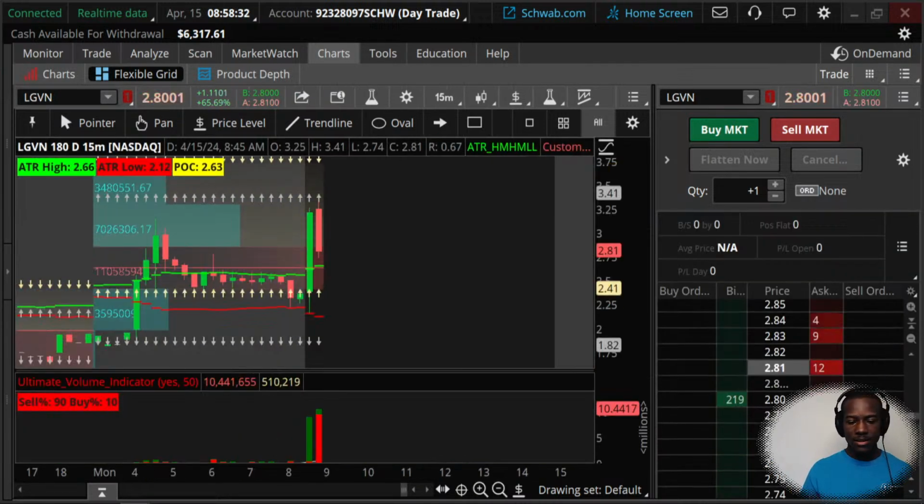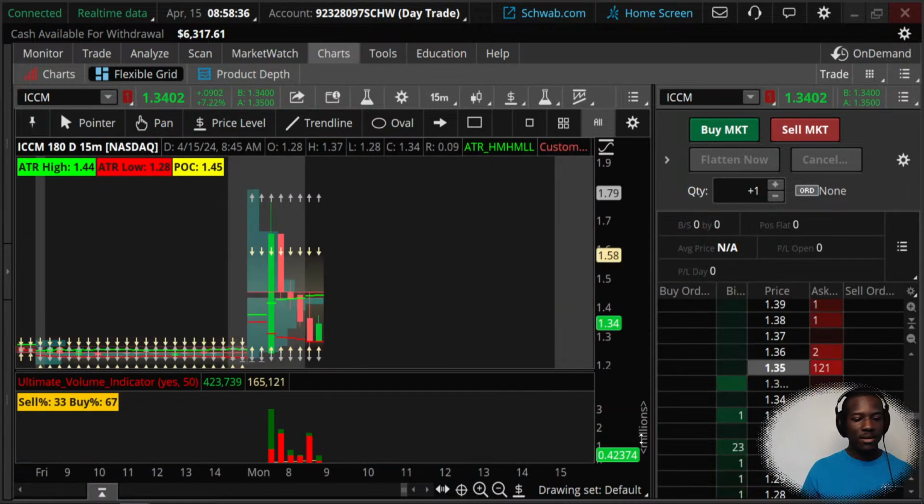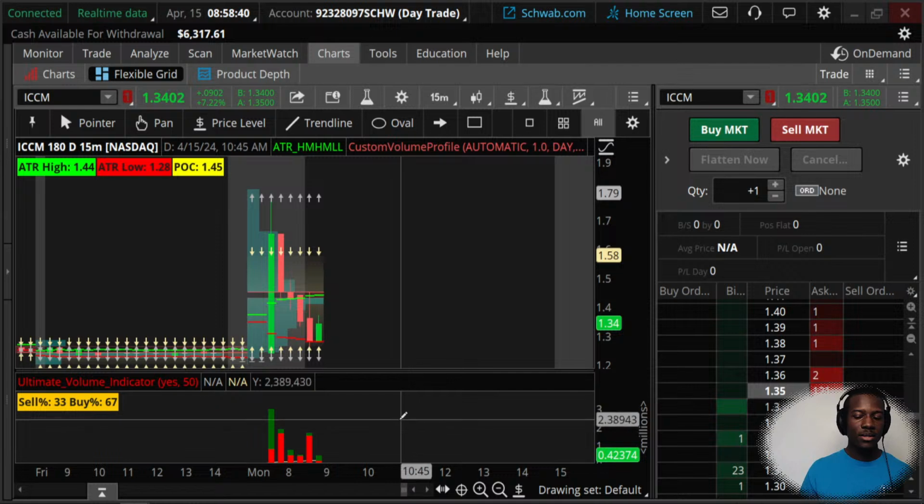Definitely did not like that pullback. Okay, LGVN still doing this thing. Yeah, ICCM has pretty much lost volume now. Not even moving.